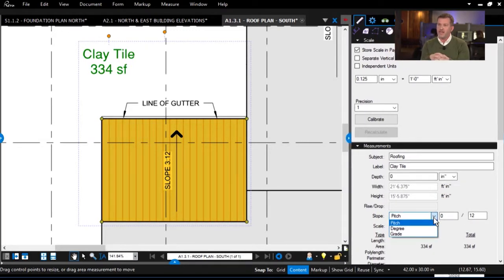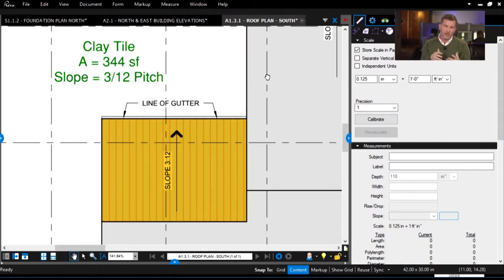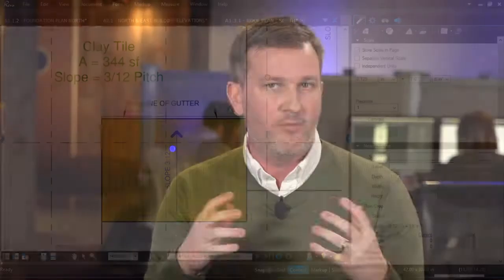So in the Measurements tab, I can change the slope from a pitch, degree, or grade. The grade is going to be measured in a percentage, and then just key in the represented slope value that's seen on the drawing, and you'll see that the total area updates to 344 square feet. The markup stays the same size, but we know that there's that extra 10 square feet that's been added in to accommodate for the slope of that roof panel.